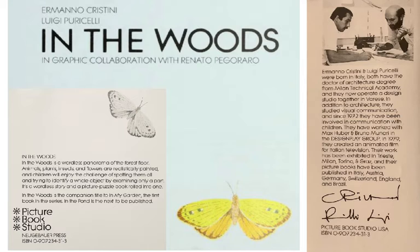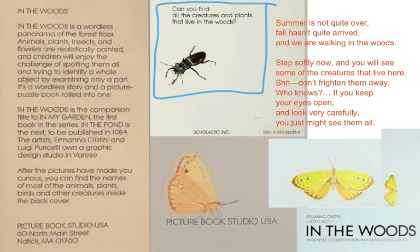On the right side of the page here is a photograph of the two main designers who were trained architects, Ermanno Cristini and Luigi Puricelli. Here's your challenge as we go through. Can you find all the creatures and plants that live in the woods?